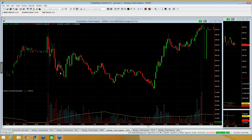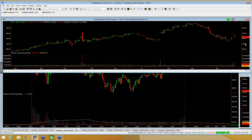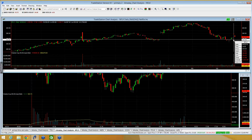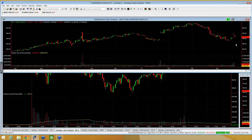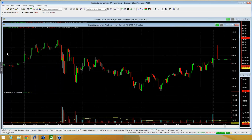All right, so Google showed some good examples. Now let's look at Netflix for some examples here. Starting out looking at just yesterday, April 22nd, earnings gap higher from Netflix. This will again be an example of not a clean fade, even though there were maybe some signals. But I want to point out what showed you right away that this wasn't going to be very clean.